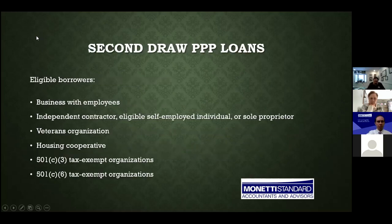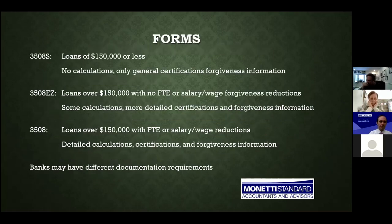So that's it for the first, not the first draw, but the forgiveness as far as the 2020 information goes. The second draw, what they're calling the second draw PPP, is what's coming out now. And there are 2 types of draws that are coming out now. There's the first draw, which is essentially people who have not applied for forgiveness in the past. And then the second draw is people or employers who have applied for PPP money in the past.